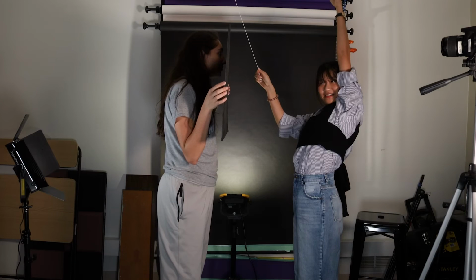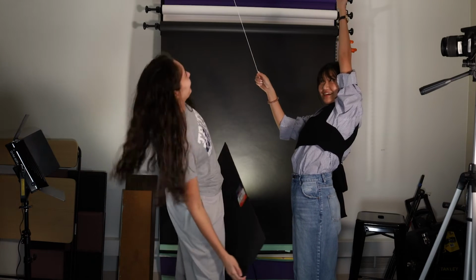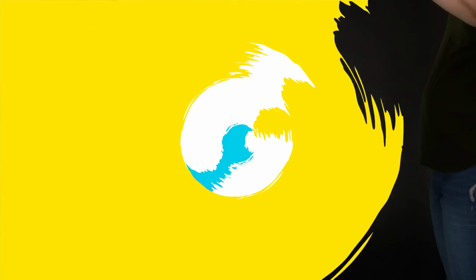Tuna! Sense of sight is up next. The students will stand with a board obstructing their line of sight while a classmate is holding a water bottle tied to the ceiling with a string. The holder will count down and release the water bottle from a 90-degree angle at the same time the student moves the board. They must react quickly to avoid getting hit by the water bottle. 2, 1, go!